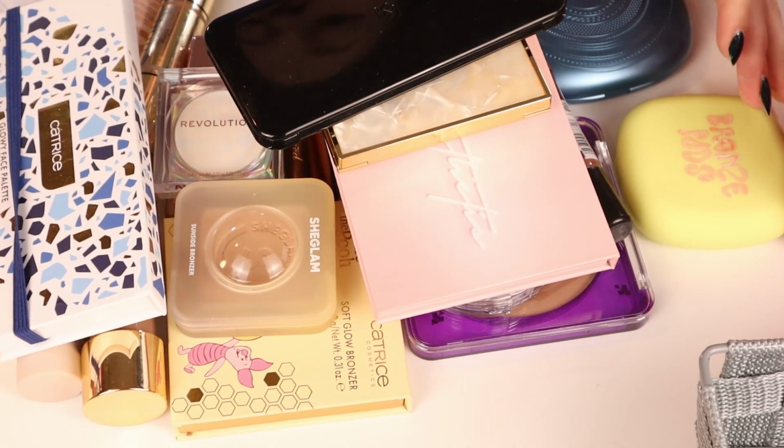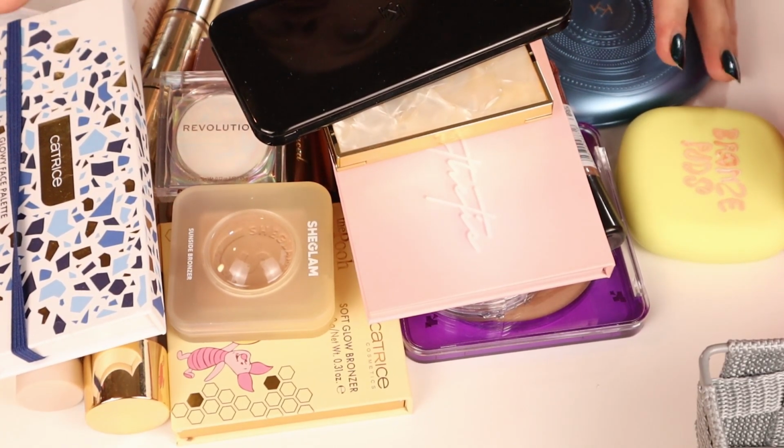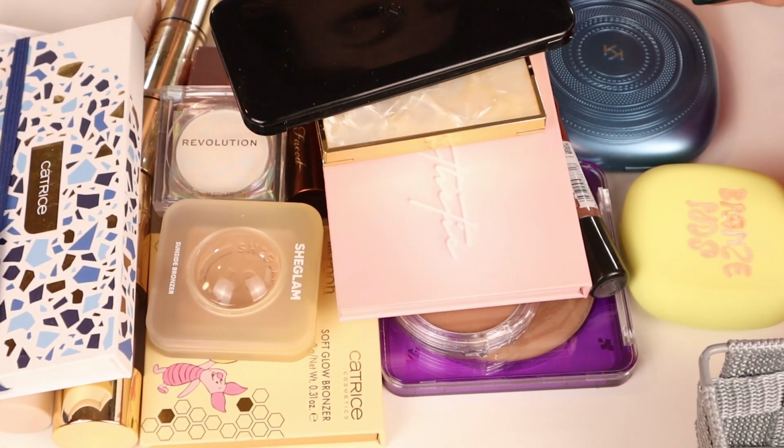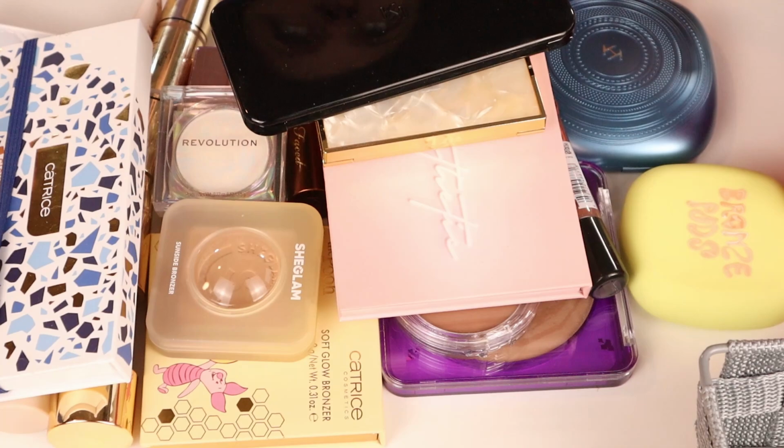Okay, I decluttered 24 products in this declutter, and I think it's pretty good. I've decluttered a lot, and there's a lot of bronzers that I just don't feel like I really need in my life anymore. Also because I think it's good to have some staple bronzers, and I love some bronzer, but I also don't feel like I need 1,000. Okay, I'm gonna organize a little bit and I will be right back with how it's all looking, the end result.